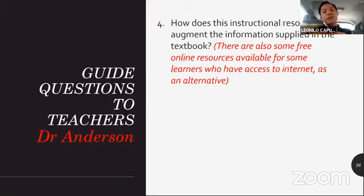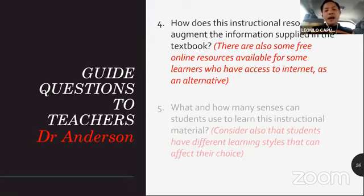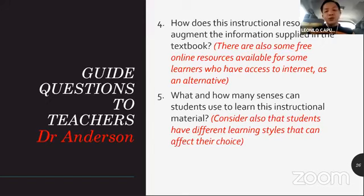So Bival Publication, for example, has a lot of mechanisms where students could actually engage with text through the online modalities, like the activity sheets and other mechanisms that Bival Publication is providing. The site is actually provided before I started this discussion. What and how many senses can students use to learn this instructional material? Sa madaling salita, mas natututo ang isang estudyante, even in virtual learning, kapag maraming senses ang nagagamit.